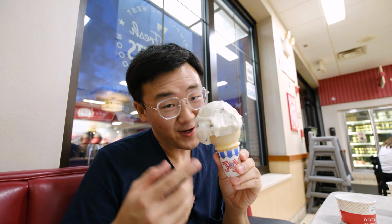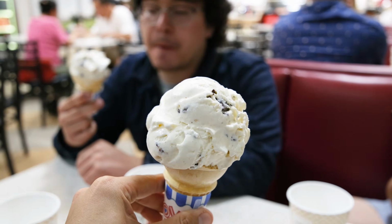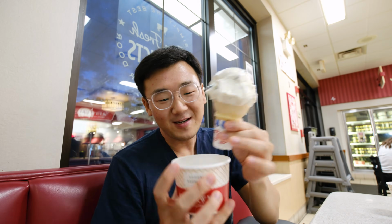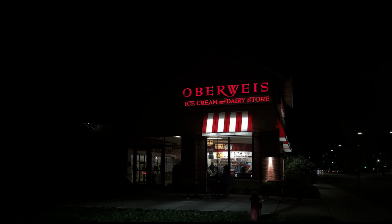This is apparently just the regular size portion. We probably should have got the kid size portion. I wonder what the large portion is like, because this is already probably three times the size of a normal ice cream. When the staff gave me this ice cream, he said it's probably too big and it's gonna melt over, so he even gave me a cup to catch all the drip. A good way to end our day here in Chicago. And I do hope this store survives.